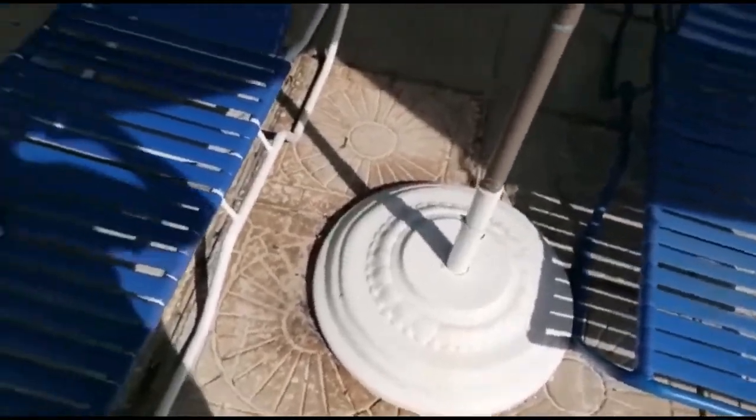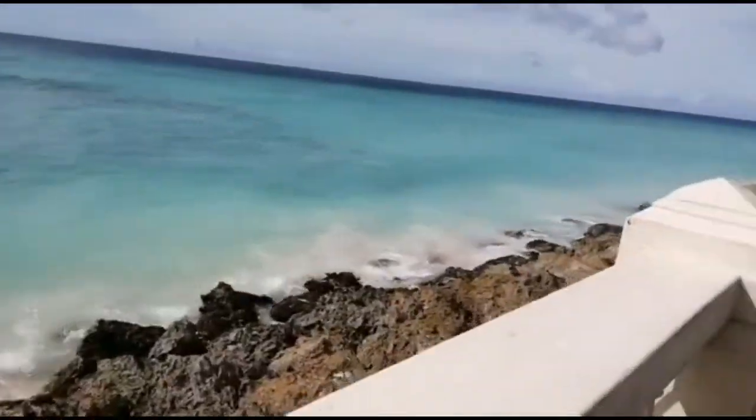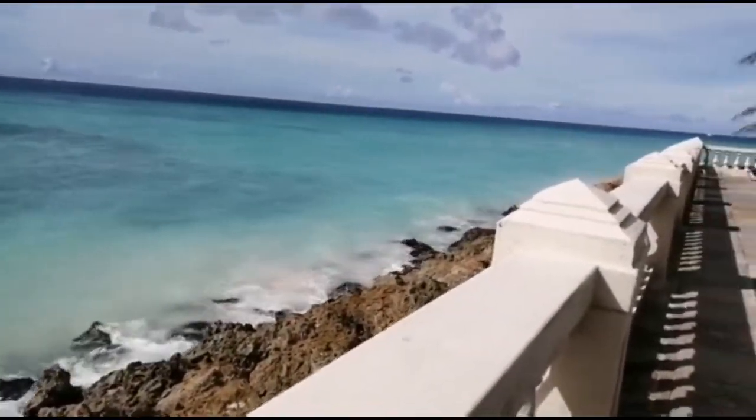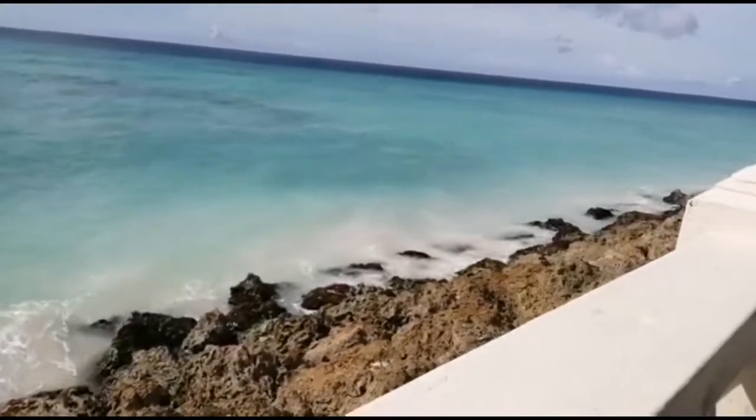So my camera seems to be fading. I don't know whether this will come out, but the water is an absolutely brilliant colour. I can't see anything on the phone, but let's see whether it works. Turquoise, beautiful turquoise.